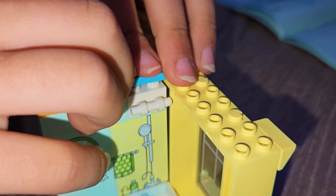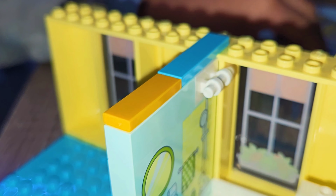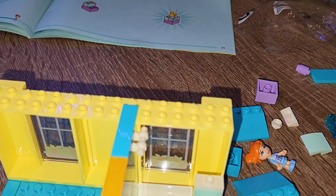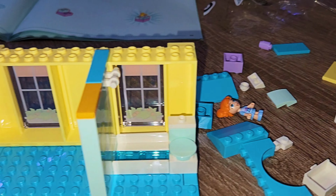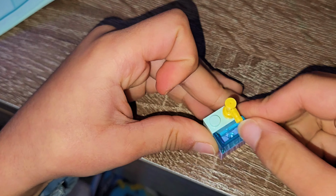Oh, I feel I can't do it. This is too, this. Oh, I did it. Okay, we need this. This. There's only one thing. We need this. What is it? Oh, that. And this. Facing this way. Wait, what is this? Oh, I think I'm shaking the wrong way. But tweaky. Wait.